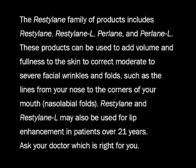The Restylane family of products includes Restylane, Restylane L, Perlane, and Perlane L. These products can be used to add volume and fullness to the skin to correct moderate to severe facial wrinkles and folds, such as the lines from your nose to the corners of your mouth, nasolabial folds. Restylane and Restylane L may also be used for lip enhancement in patients over 21 years. Ask your doctor which is right for you.